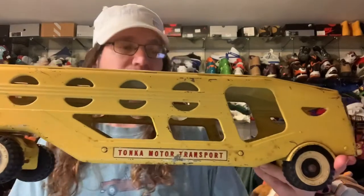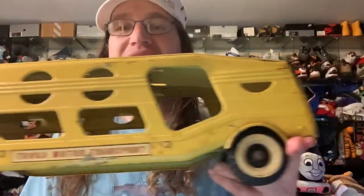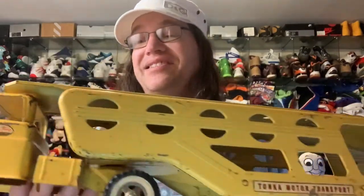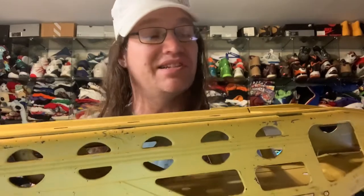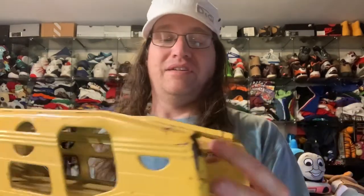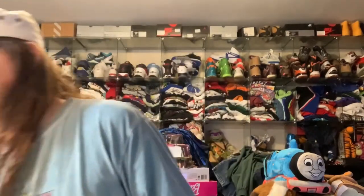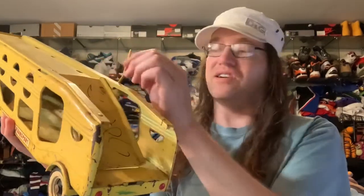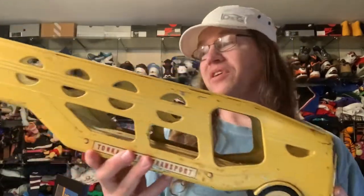Some dude saw it in my car. He's like, "Oh man, I can't believe you found that." I'm like, yeah, I found that. So, kick ass right here. Love it. Got the little notches that the tires for the cars sit in so they don't roll off. Got the, where is that? There it is. You can lower that down to drive the cars on. Same layout as my white one I had when I was a kid.